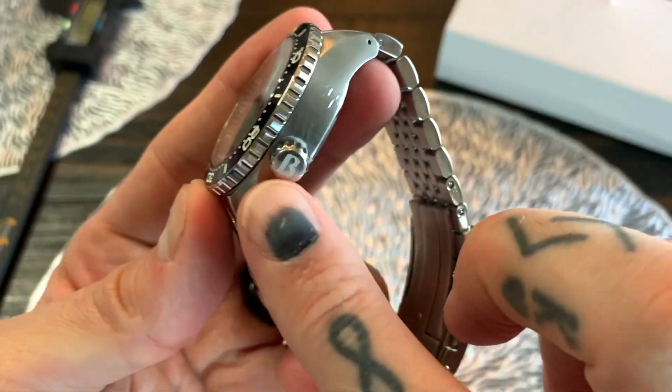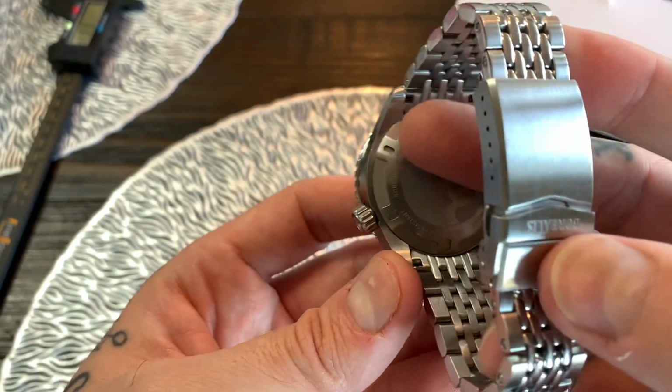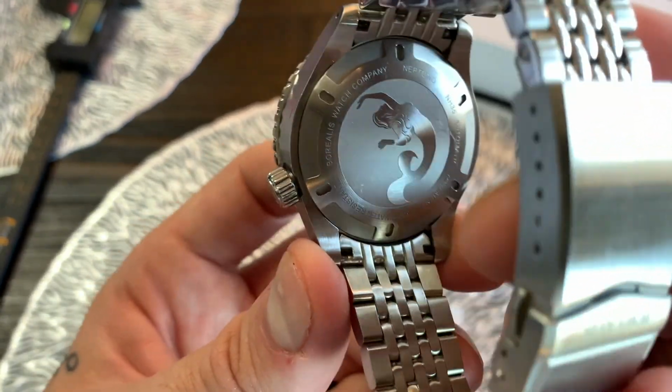Now what we're going to do is we're going to pop a pin remover in the drilled lugs there. We're going to open up this band and take a look at the case back, and then try and get the case back off to take a look at the movement inside.